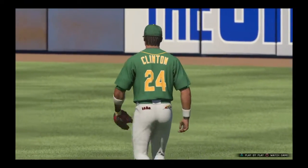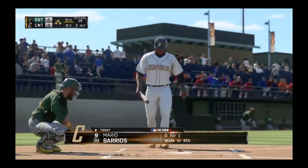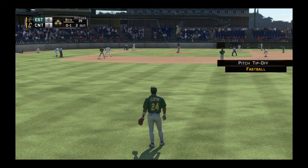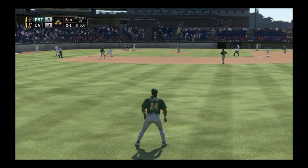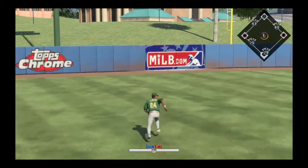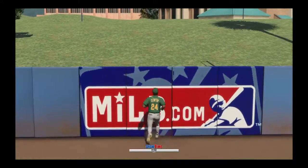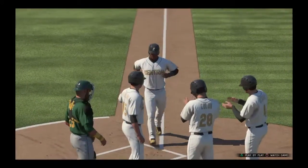The batter, number 10, second baseman. Hey, let's get out of this. Mario Barrios stands in, reached on a walk in his last trip. The 0-1 pitch. High and deep to straightaway right. Looking up is the right fielder. Gone! It's a grand slam.